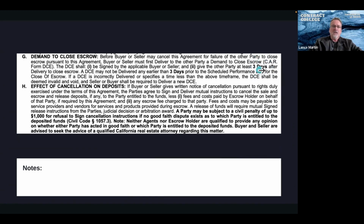So a couple of things to keep in mind. And I get this question far too often, but generally speaking, there's a problem, you're the listing agent, and for whatever reason, the buyer's not performing, at what point can we basically deliver a demand to close? Well, if you haven't already done a notice to perform, then you may be, not always, but you may be premature on a demand to close.